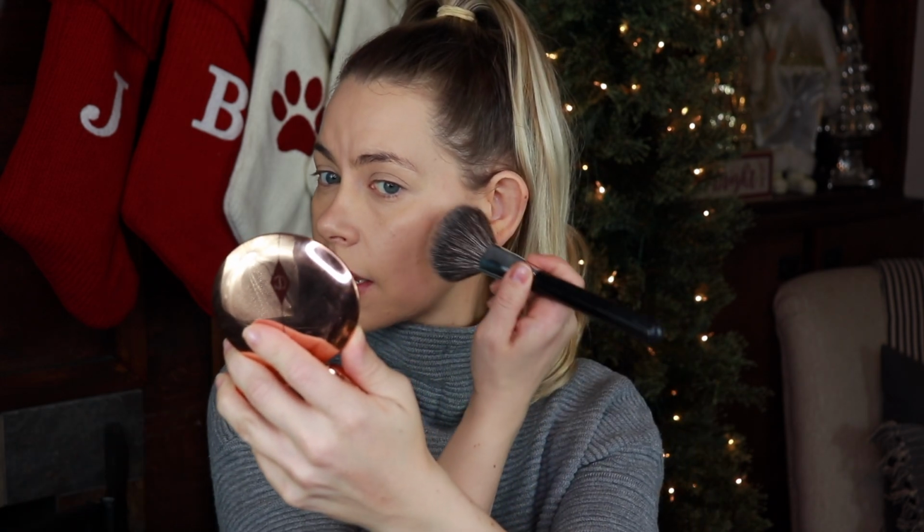It's so pretty. You could see in the pan, it has a nice kind of satiny finish, but it doesn't look glittery or anything like that on the skin. I'm not somebody who wants to go in and look like I've been on a beach vacation. I really like a nice cool toned natural looking bronzer, one that you can't really detect on the skin. And that's exactly how I feel this one is.